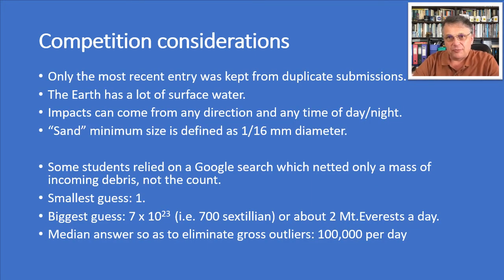Now, as I said before, we had to eliminate a handful of duplicates from the same student where they entered more than once, and in this particular case when that happened we only kept the most recent answer, on the assumption that they realised that they may have made a mistake the first time, and so they were having a go with a second guess. So we always kept the more recent entry in that particular case.